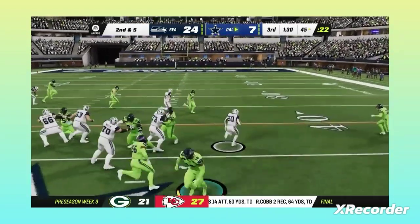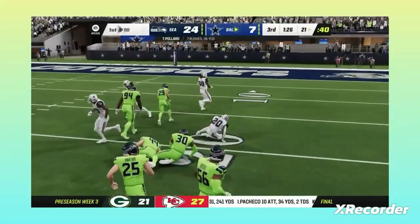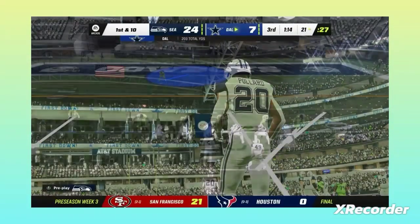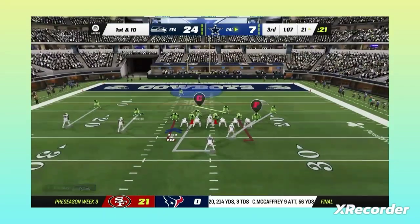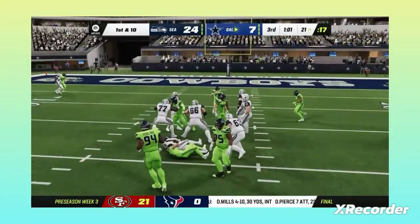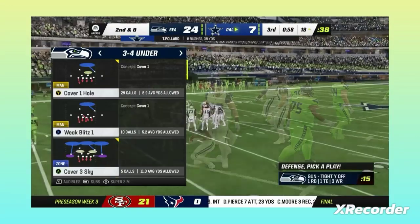Now a shotgun handoff to Pollard. And some room to work. And he'll get this one down near the 20-yard line. Just shy of the 20. 25 yards the pickup there, and also a first down. Here's Pollard again, and he can only manage to get a couple. 2nd and 8 coming up.